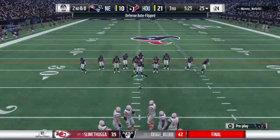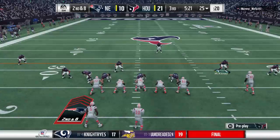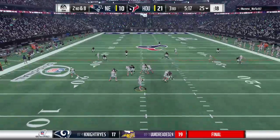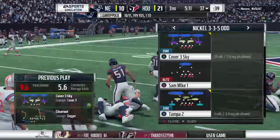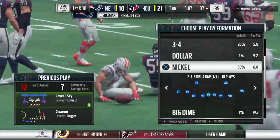See if they stay on the ground for second down. From the gun, it's Garoppolo over the middle. Julian Edelman, it's complete. And they're able to get this one across the 35. That'll be a New England first down, a gain of 12.